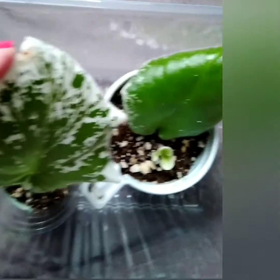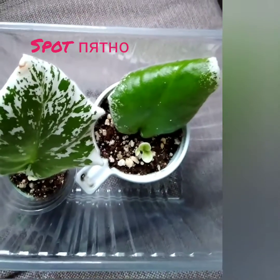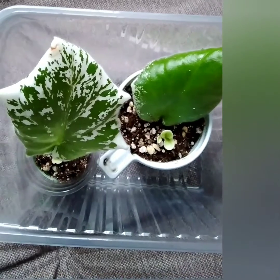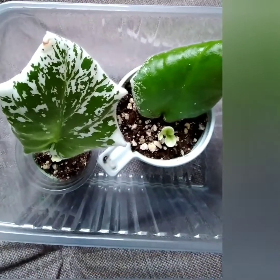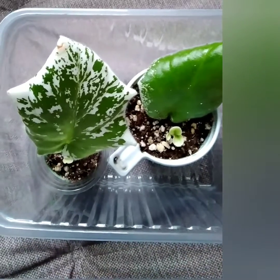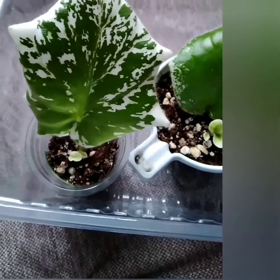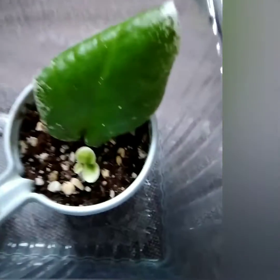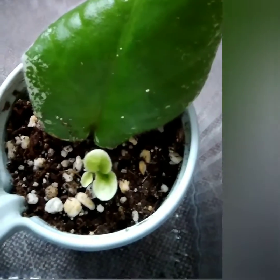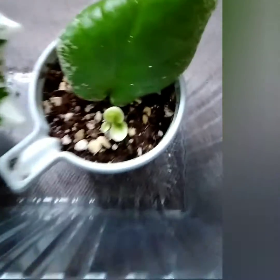Here you could see this ugly thing. I guess, again, some kind of insects are eating my plants, not babies. Here are some babies, but they are not green. Here are some more babies. I guess it's only one baby, but together they are babies.